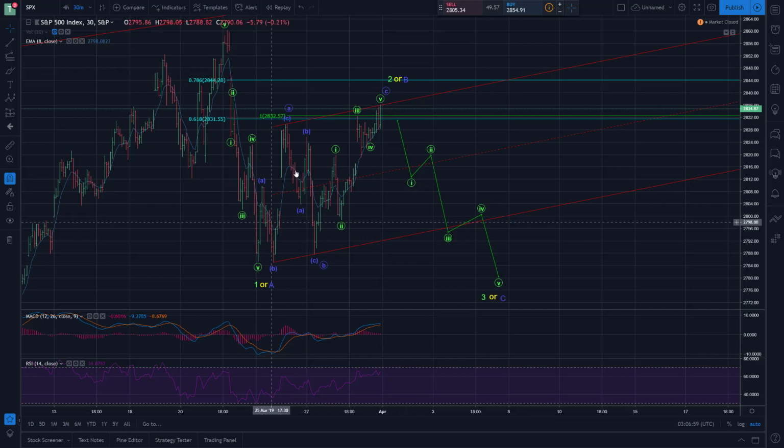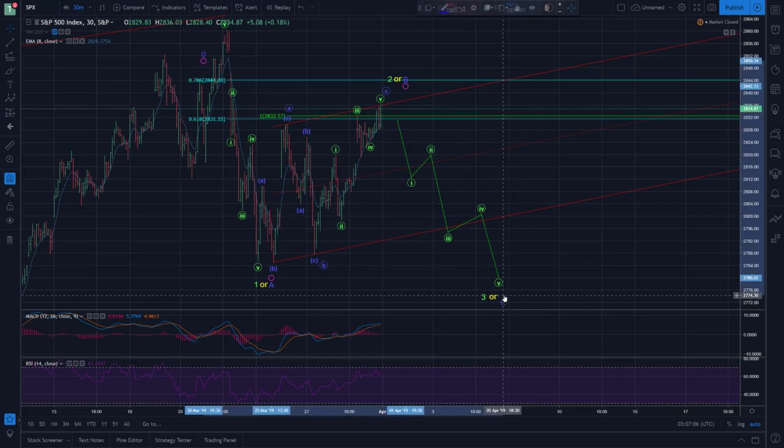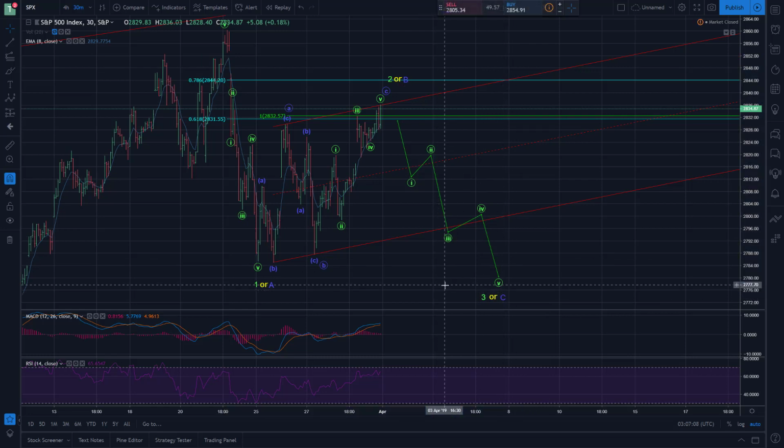So it looks pretty ideal here to have one more leg down, at least in a wave C, and that's in the more bullish scenario. And obviously, if you go short here and you get stopped out, then something else is going on. But at this current point, the pattern certainly looks vulnerable to another wave of selling.